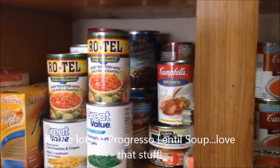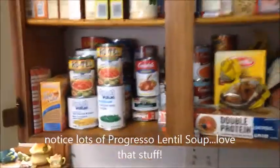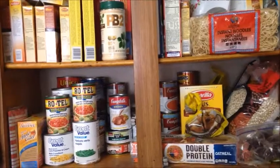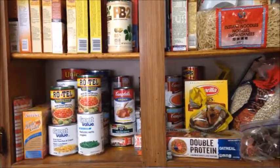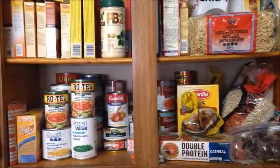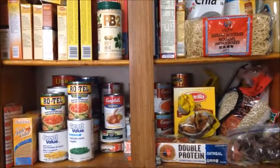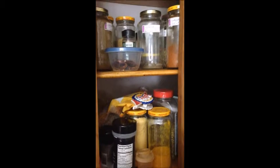So in just a minute I'll show you my spice cupboard, which is embarrassing because it's a mess. But you'll see just how much flavor and spice I love. I'm a connoisseur of spice, if you will. So we'll get to that in just a sec. Okay, so here's my spice cupboard.